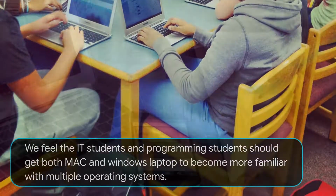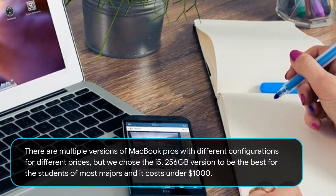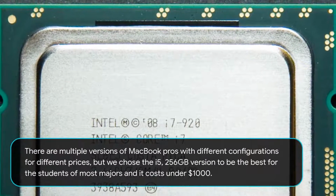multiple operating systems. There are multiple versions of MacBook Pros with different configurations for different prices, but we chose the i5, 256 GB version to be the best for the students of most majors and it costs under $1,000.